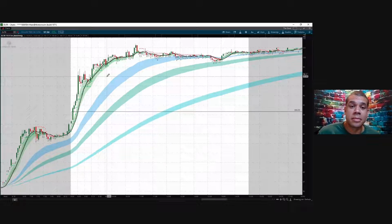AMC moves really big, and I'm going to show you why I actually picked it up. I use the SMA on the higher time frames, which shows you a lot. I'm going to go over Amazon when it actually reached the bottom. So let's go over DLTR.